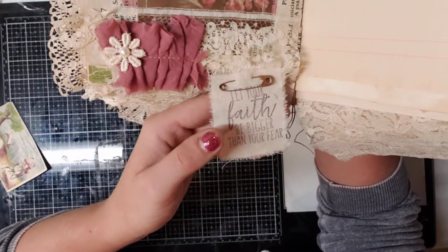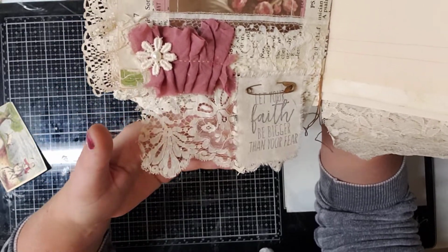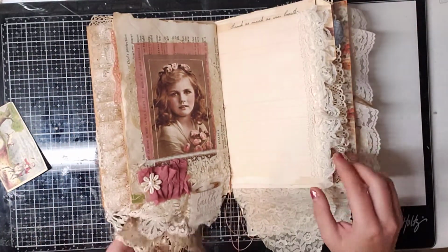Down here it says, let your faith be bigger than your fear. And it's held on with a safety pin. We have some vintage lace. Look how beautiful that lace is hanging down off of it. Oh, I just love it. I fell in love with it. This journal altogether is so beautiful.